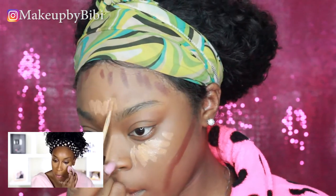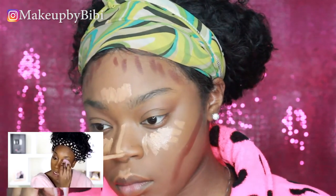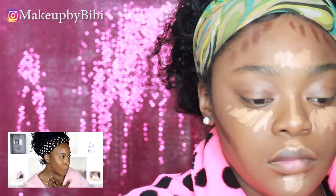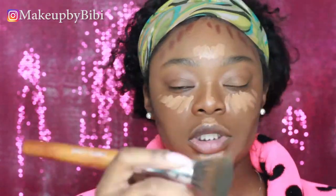As I'm blending out my concealer, I'm gonna go up and around into my eyelid to prep the lids for the shadows. We're gonna be adding okay, she's already on. Okay. Nope, we gotta pause. Jeez.